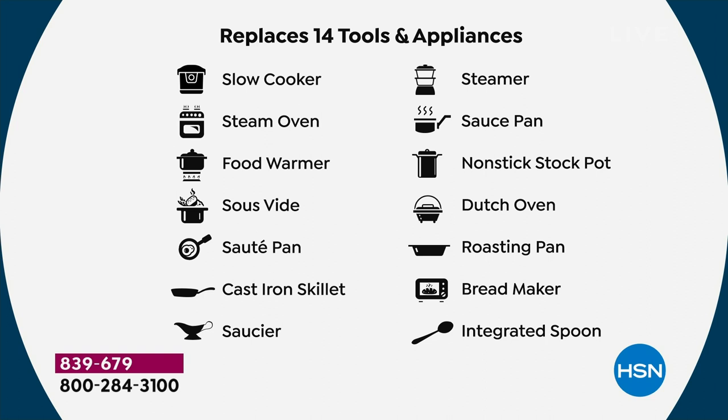So here's all of the different tools and appliances that it will replace. It's 14 different tools and appliances: your slow cooker, your steam oven, your food warmer, sous vide, saute pan, your cast iron skillet for searing your meats, your saucier, your steamer, your saucepan, your nonstick stock pot, your Dutch oven, your roasting pan, your bread maker, and of course it comes with that integrated spoon, which we all love. You've been seeing me use it throughout the evening.